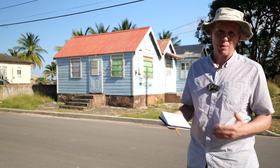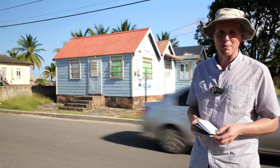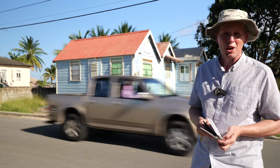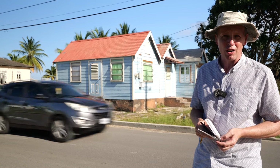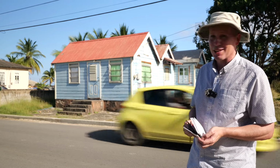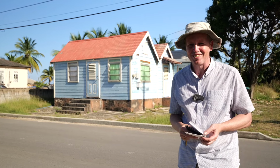So we found this one, but it's right by the side of a road, which makes it a little bit awkward for sound, and there's a lot of cars going by, which you can see. Most of the chattel houses are next to roads, so we've got no choice but to do a painting by the side of the road. So lots and lots going on.